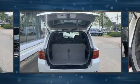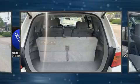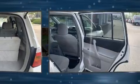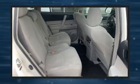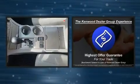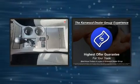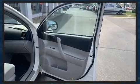Toyota ensures the safety and security of its passengers with equipment such as dual front impact airbags, head curtain airbags, traction control, anti-whiplash front head restraints, a panic alarm, and 4-wheel disc brakes with ABS. Brake Assist technology provides extra pressure when applying the brakes.